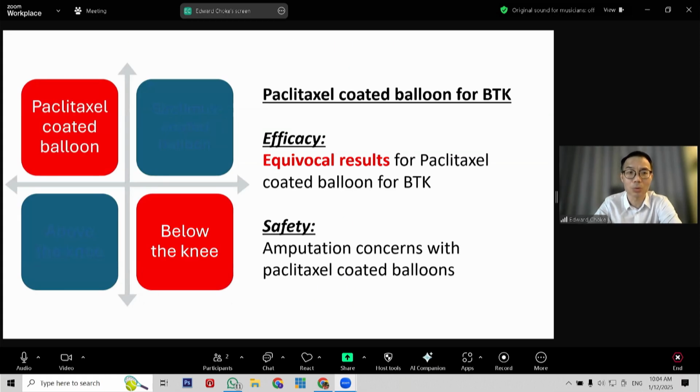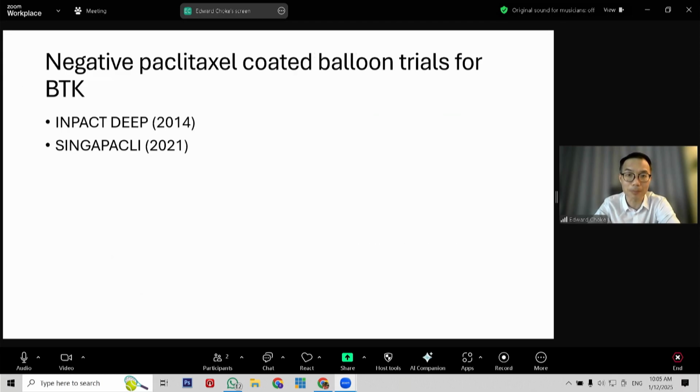So let's look at the data available for paclitaxel-coated balloon and below the knee. Now, I think it would be fair for all of us to say that for paclitaxel-coated balloon, they are very good for above the knee, but for BTK, they have shown equivocal results. And in fact, there are also high concerns with amputation rates with paclitaxel-coated balloons when these are used for CLTI patients in below the knee. So there have been multiple negative paclitaxel-coated balloon trials for BTK, and some of these are IMPACT DEEP and the SINGAPACLI trial. The SINGAPACLI is our own trial for Singapore.